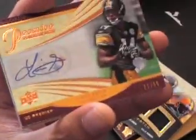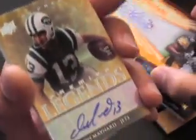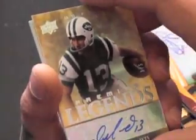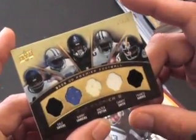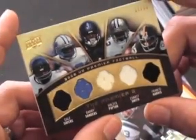Lima Swede, 21-99. Don Maynard, 1 of 5. Okay. 1 of 5 legends. Oh, and let's see. Ooh. Gale Sayers, Barry Sanders, Walter Payton, Emmett Smith, and Franco Harris. That's a nice 17 of 30, yeah. Nice crew of running backs there. Mm-hmm.